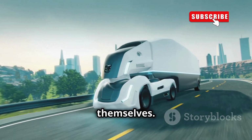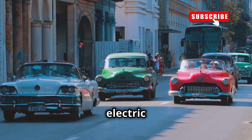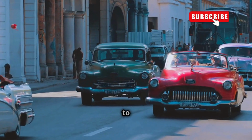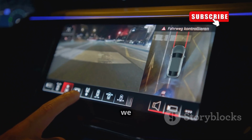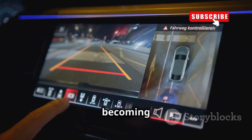From the early days of steam-powered carriages to the sleek electric vehicles of today, the evolution of cars has been a testament to human ingenuity and our relentless pursuit of progress. As technology continues to advance, we can expect even more exciting developments in the automotive world, with cars becoming smarter, safer, and more sustainable.